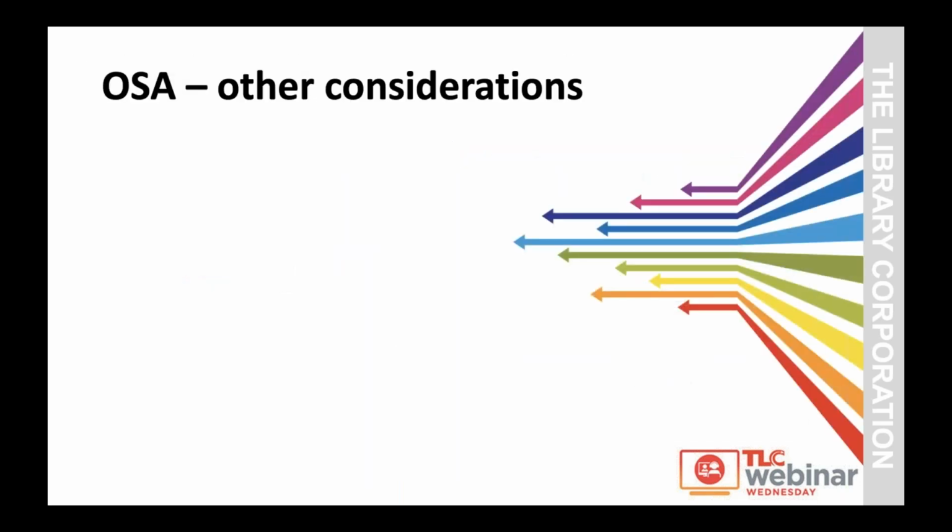Okay, so other considerations. This is not the only workflow. There are lots of alternatives. In fact, I know that most of you are using everything but what I've shown you today. I checked around among our customers. Few, if any, of them are actually using this workflow.